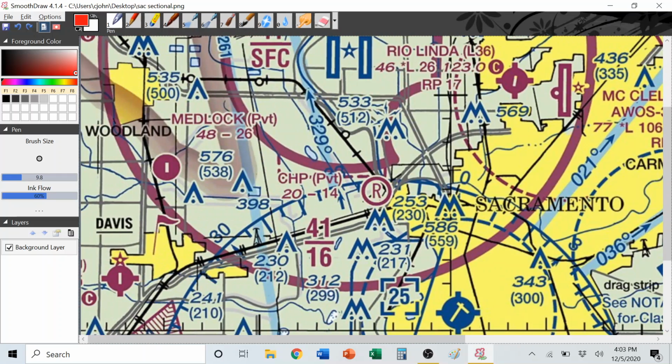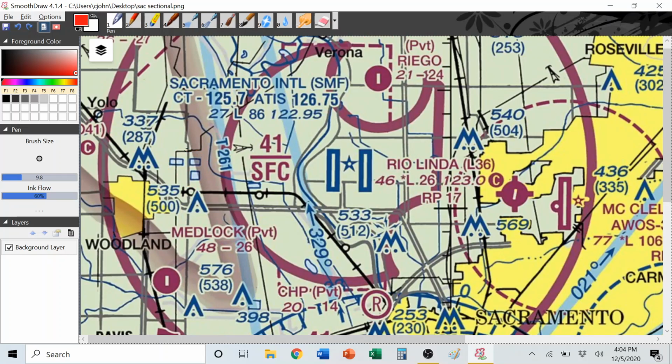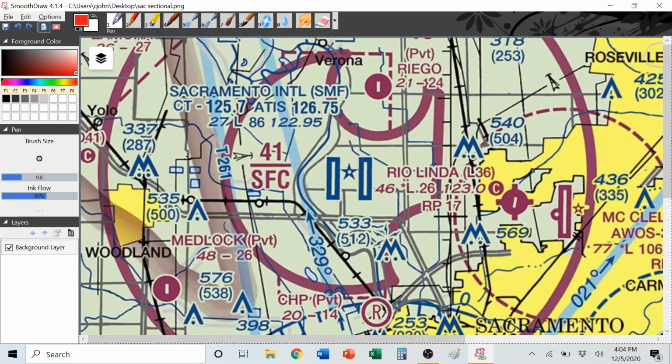Let's go back over here. What else? Obviously, cities, like Woodland and Davis, those are good, easily identifiable landmarks. Oh, here we go. This is good. Another one for VFR. Pilotage, dead reckoning. Railroad tracks. Okay, those make great waypoints. These little pools here, those are obviously man-made, being rectangular like that. Those are great ways to identify, so long as they don't dry up and whatnot.